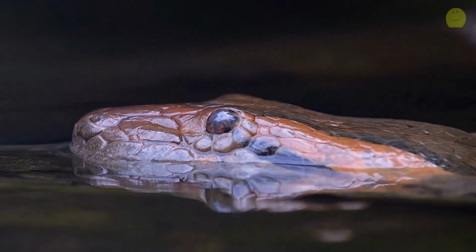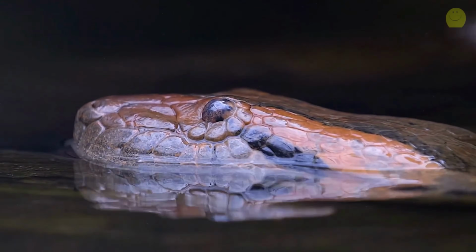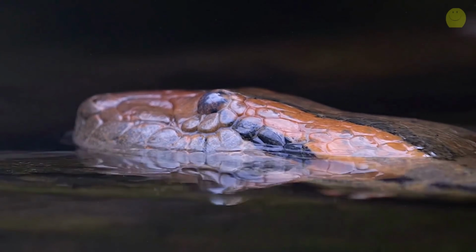Anacondas and boas do give birth to live young. They are viviparous, meaning they develop embryos with a yolk sac and a membrane inside their bodies, just like mammals.